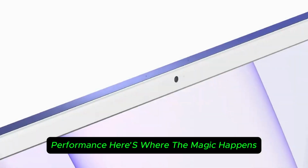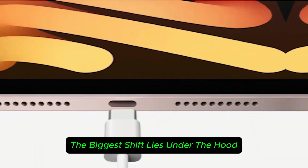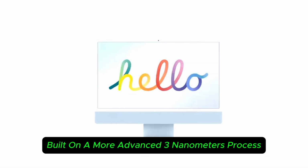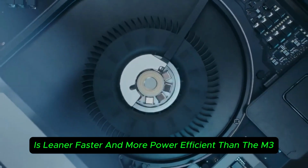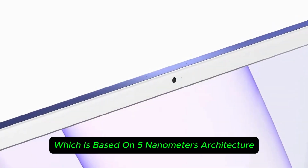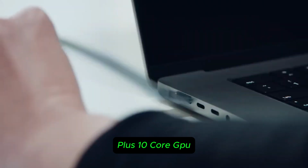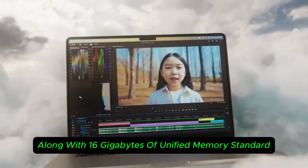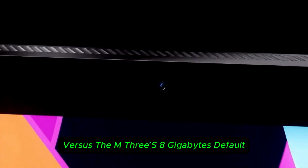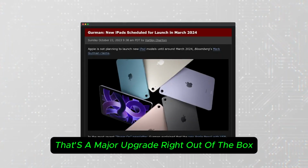Performance. Here's where the magic happens. The biggest shift lies under the hood. The M4 chip, built on a more advanced 3 nanometer process, is leaner, faster, and more power efficient than the M3, which is based on 5 nanometer architecture. The base model M4 comes with an 8-core CPU plus 10-core GPU, along with 16 gigabytes of unified memory standard, versus the M3's 8 gigabytes default. That's a major upgrade right out of the box.